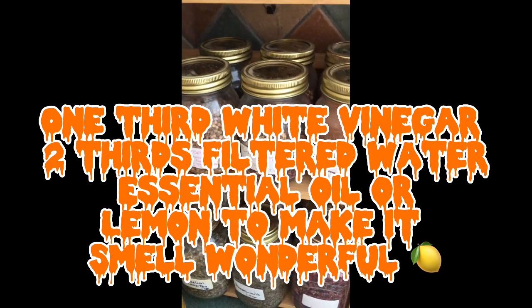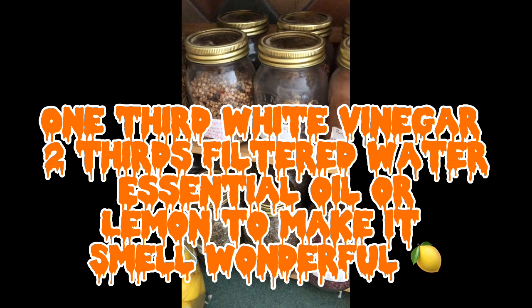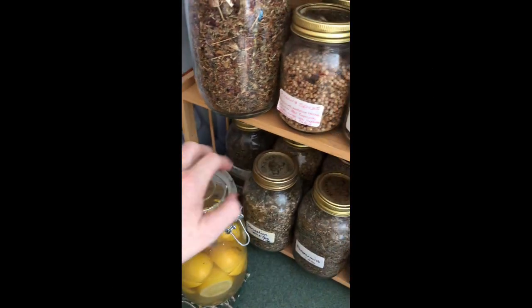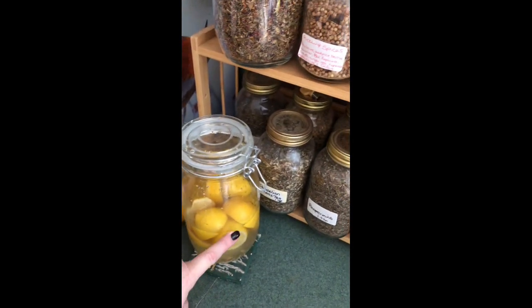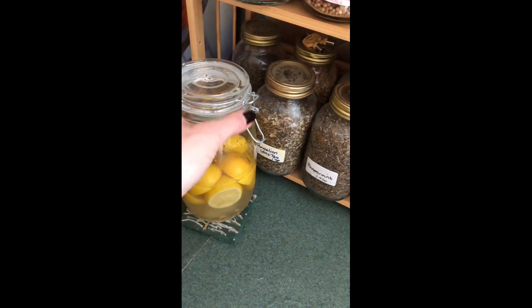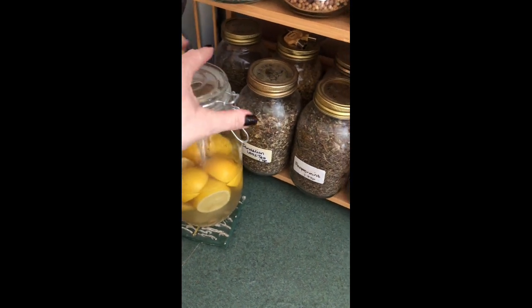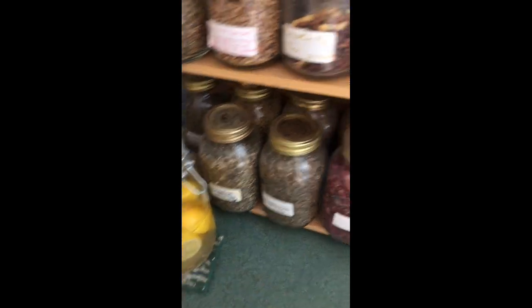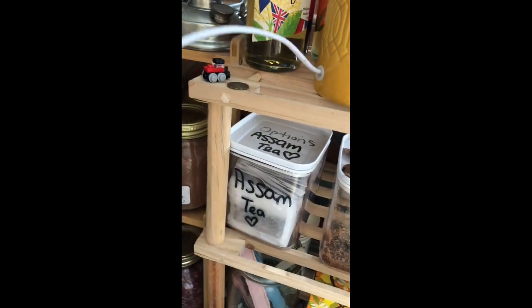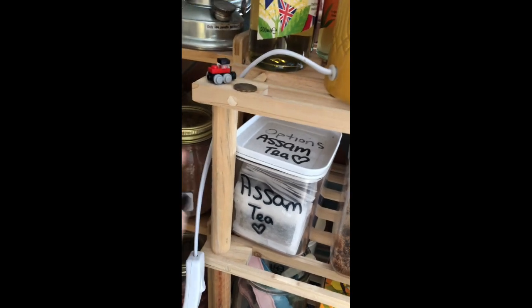I use vinegar, water and an essential oil or a lemon, which is a fabulous degreaser, but this one is for drinking. This has got sugar and honey and all sorts of things in there. I'm just literally letting it steep for a couple of days and then I'll strain it out. Then over here, like I said, I'm a bit of a tea freak.